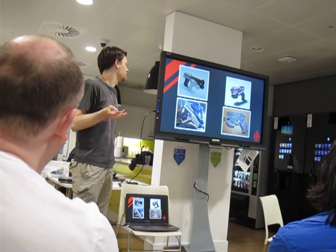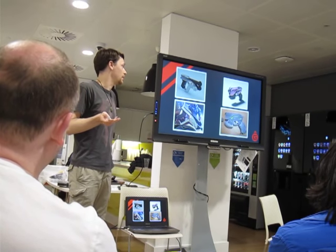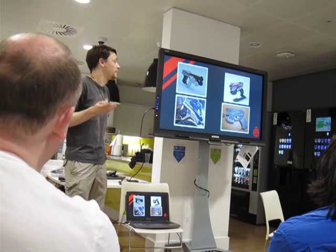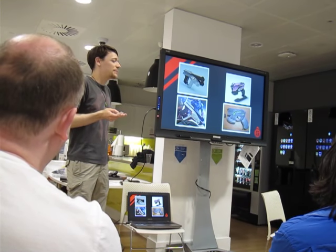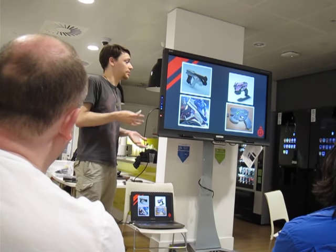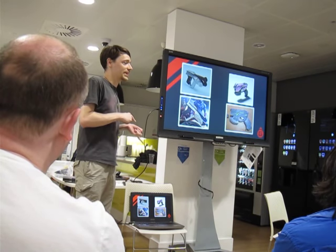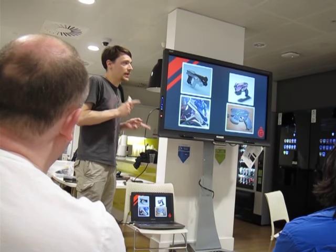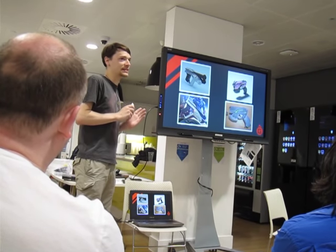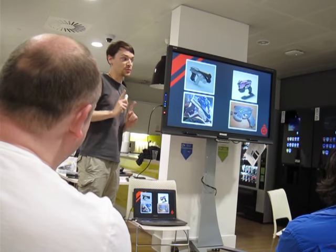So I like to make replica props of these weapons that I see. Lots of people do this. It's called cosplay. A lot of you may have heard of it already. But they tend to make just static, beautifully made, but very static, solid lumps of plastic. I try and replicate what the weapon does in the game, just without the actual shooty bit. Yeah, so if any of the esteemed members of the authorities are here, not actual guns.